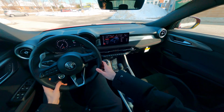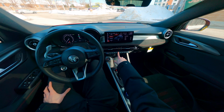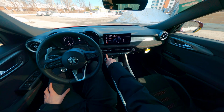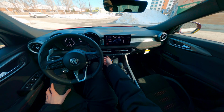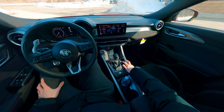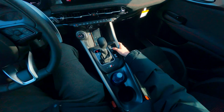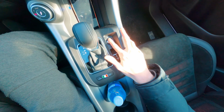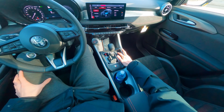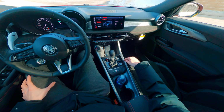Now, as far as functionality and switchgear and everything goes, I really like how this is laid out. You've got all of your different buttons that are nice and easy to use. You can turn stuff on and off. You've got your temperature right here. You've got pretty much everything you need as far as climate goes. Now, as far as things like volume and media controls, you've got a really tactile, knurled volume knob there that just feels really nice. Sometimes companies don't quite get the indentations right, but this one I think is just perfect.